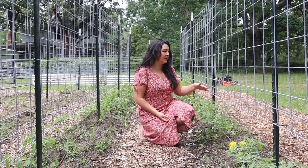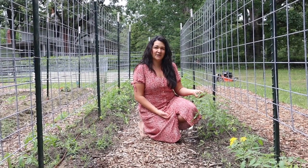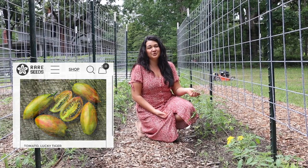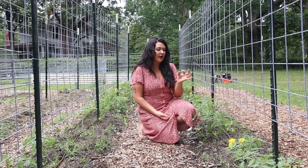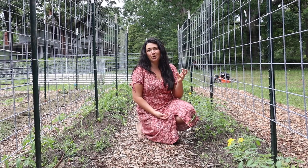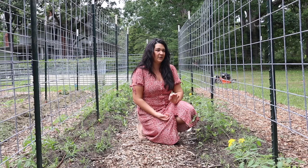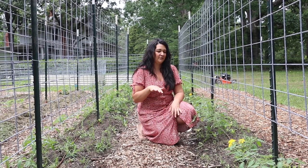The majority of this aisle of tomatoes are some of my favorite cherry tomatoes. They're called Lucky Tiger, and these were some of the few producers that survived the 5-gallon buckets I grew in last year. They're about a mid-sized cherry, so they're a little bigger than a typical cherry, and they have a really cool tiger stripe color. And they taste so good. I can't really describe the flavor. It's acidic and sweet at the same time, and they're just my favorite.